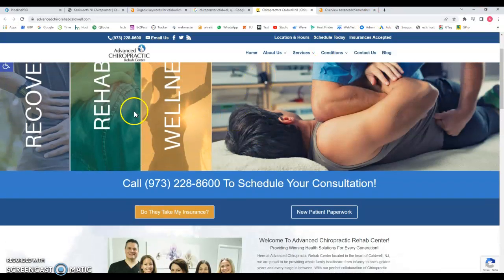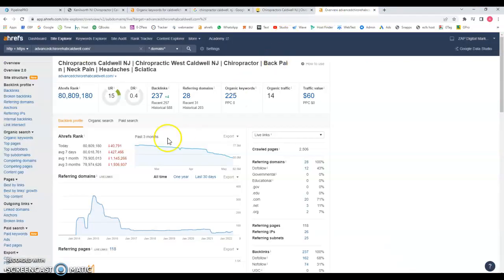But let's take a look and see the numbers on the back. They're being found for 225 keywords and they have 237 backlinks. And this is a perfect example of what I was telling you. For this amount of links, this number is very, very low. So that means that these links are not really good quality. So another thing that can play in your favor is if you would have really good quality links with really good content as well.